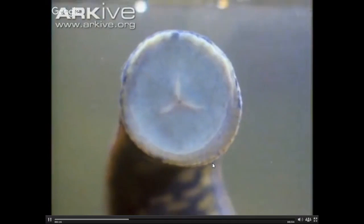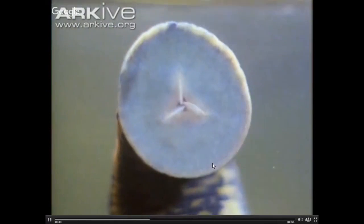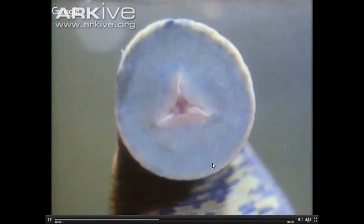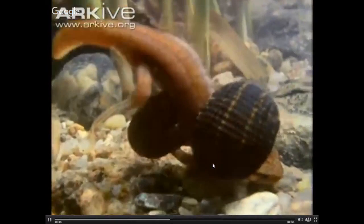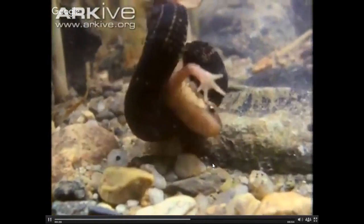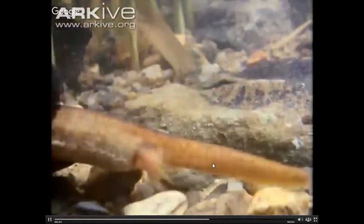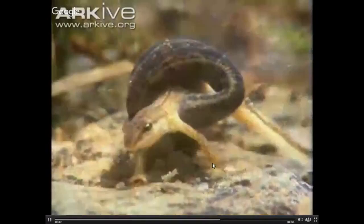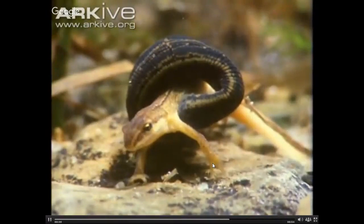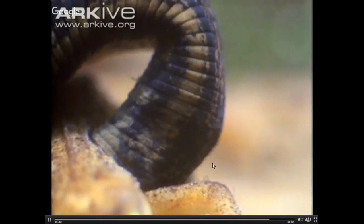So here you can see that it actually has a kind of rasping teeth, right? Those are the teeth that would penetrate the surface of the skin. And that is a newt that it's latched itself onto. If it took too much blood from that newt, it could potentially kill it. But the newt's still alive, right? And so hopefully it will just take a little bit of blood and then detach, and then the newt will be able to survive.